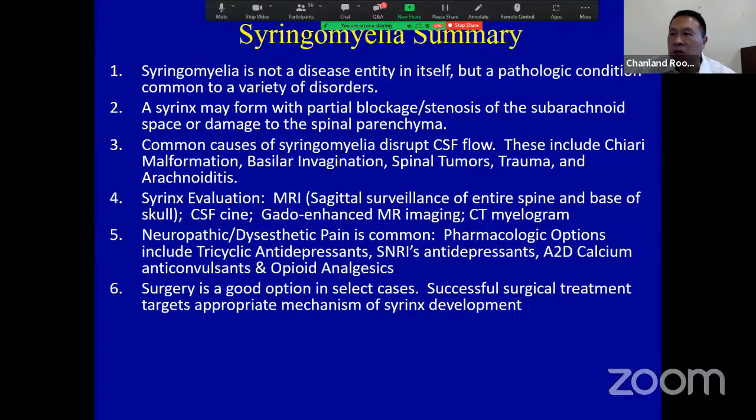And syrinx evaluation should include an MRI extending from the skull base to the entire spine. Occasionally, CT myelogram may be helpful. There are some medications that may be helpful for neuropathic pain, that's common with patients with syringomyelia. Surgery is a good option in some select cases. Successful surgical treatment targets the appropriate mechanism of syrinx development.